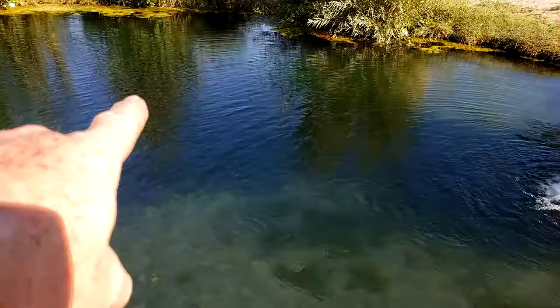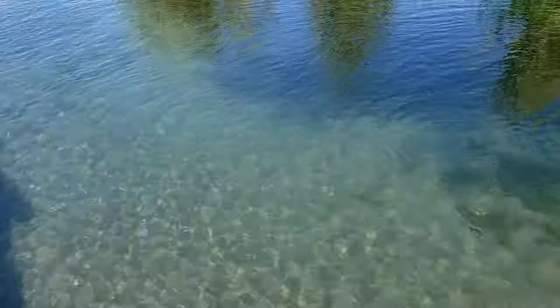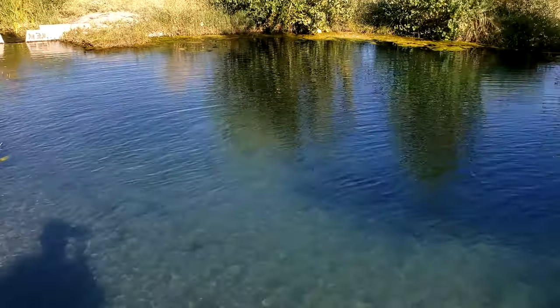It's really dark over here, but I think that's the shade from the aspen. But to me, it looks nice enough to swim in. If you guys know anything about this particular artesian swimming hole off the Owens River, why don't you comment down below.